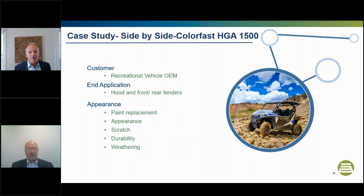And the final case here is a recreational vehicle. This is an ATV or a side-by-side. The OEM was looking to replace painted parts to reduce cost. We proposed our ColorFast HGA 1500. That again is the nylon 6 alloy, high gloss, high distinction of image, high flow. We color matched multiple brand identifying colors.